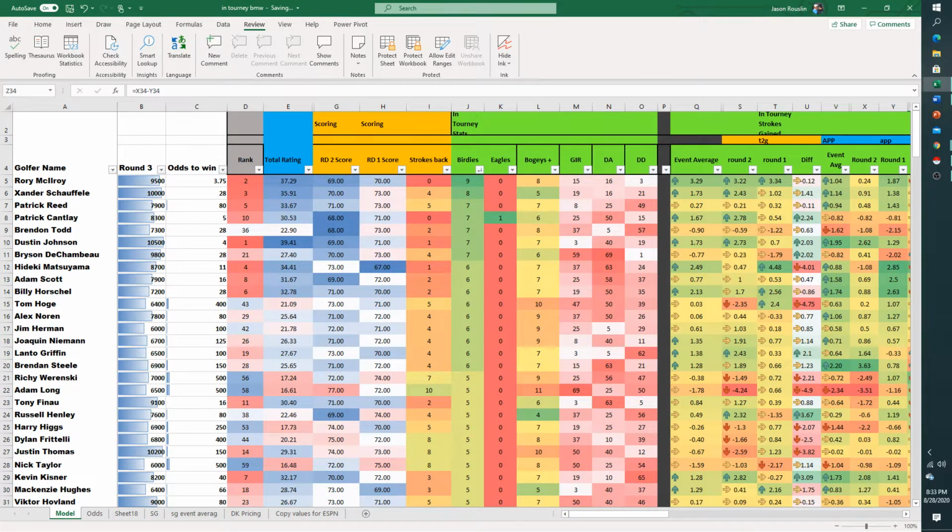So hopefully you guys have enjoyed these Showdown breakdowns.